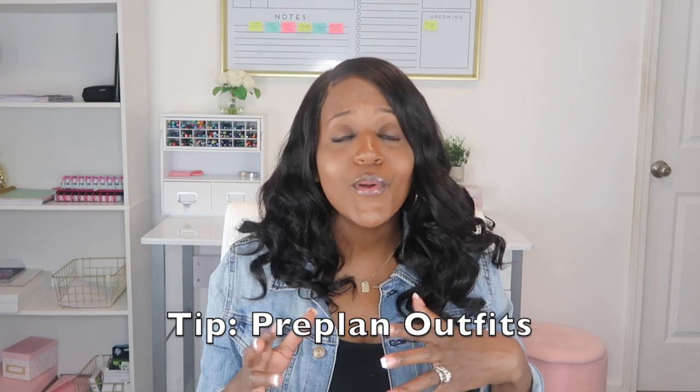So another thing that you can do is decide on your outfits before you start to pack. This will ensure that your bag is not overweight and that you are only packing what you need. One thing I'll do for my girls is I'll put their outfits in a gallon Ziploc bag. This helps me out because all I have to do is pick up one of the bags and they have an entire outfit that they can put on and they're ready to go.